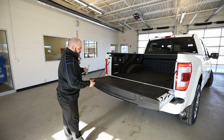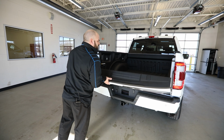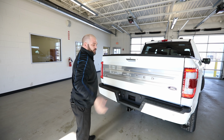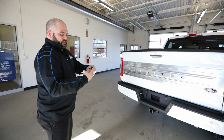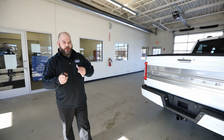Now I can do this. This is cool. You can help the tailgate just a little bit, and it'll grab itself to let itself go back up, or you can hit your button twice. I've got it in transport mode right now. Or you can manually close it. But this will lift itself back up just by hitting your button twice. Now it'll release by hitting that same button twice as well. And we do have that on our other video if you check that on the Platinum.